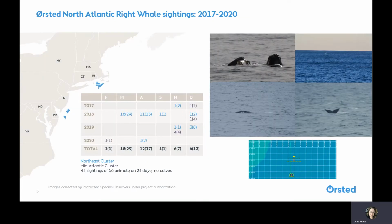Since 2017, Ørsted has been voluntarily reporting North Atlantic right whale sightings from our site investigation surveys. This slide summarizes the sightings to date, with 44 sightings of 66 animals seen over 24 different days. We have noted that few other detections are reported in the waters we survey, despite a high level of non-industry vessel activity in the region. This highlights the value our PSOs play in contributing to the North Atlantic right whale sighting network.